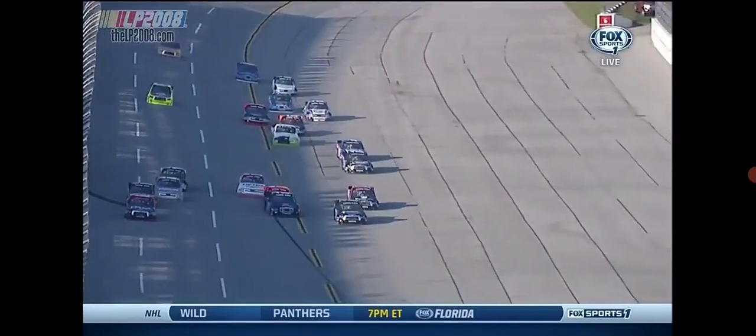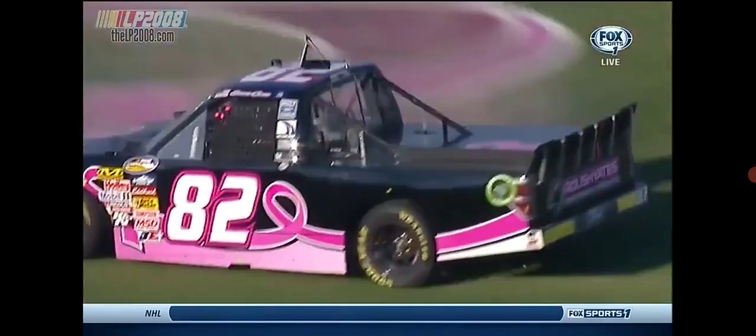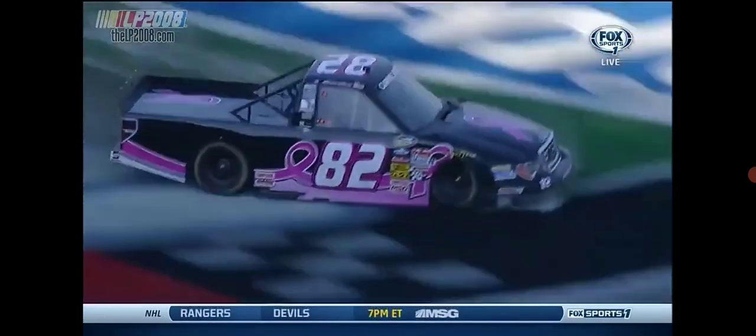Sean Corr is deciding to pit, and that's just a bad plan. And he may have all of a sudden burped and the thing ran out of gas, and he may have had to make a quick decision to come to pit road because he was out of fuel.